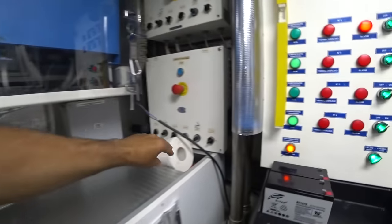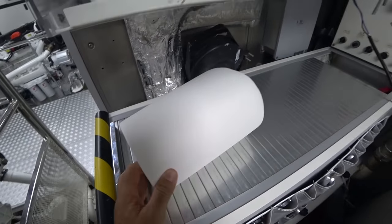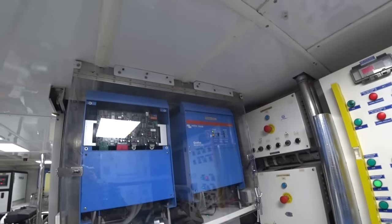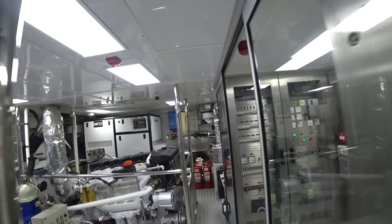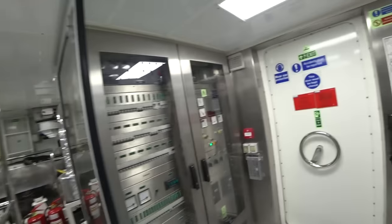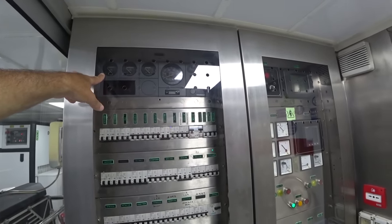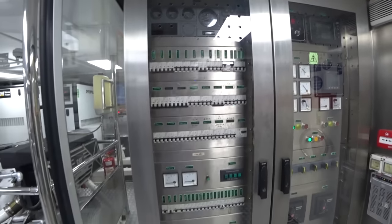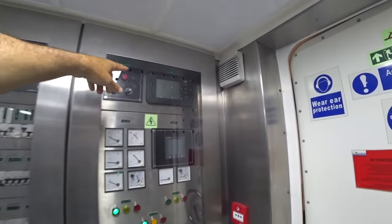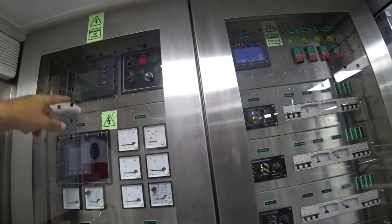Okay, this is basically storage. Inverters, chargers, battery chargers, there are a few of them here. This is the panel for the Yanmar engine, hydraulic power supply, electrical panel, main engine controller, generator controller, same the other side, main engine and generator.